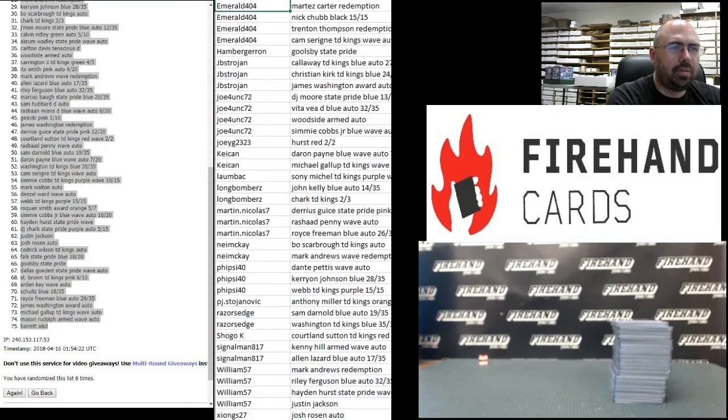Let me scroll up here to Emerald here. Emerald 404, Martez Carter Redemption, the Nick Chubb Black /15, Trenton Thompson Redemption, and the Cam Serenier TD Kings. Hamburger Ron, Goolsby State Pride. JB Strojan, Callaway /35, the Christian Kirk /35, James Washington Award Auto. Joe for UNC, DJ Moore /35, Davida Veda /35, the Woodside Armed Auto, and the Simi Cobbs Jr. Blue Wave /20.